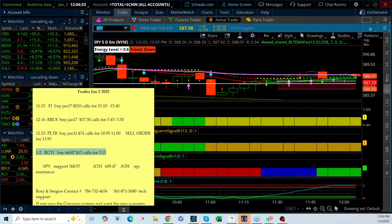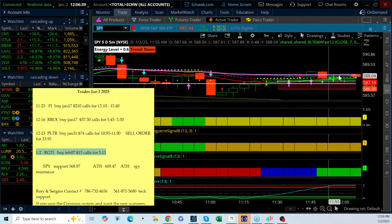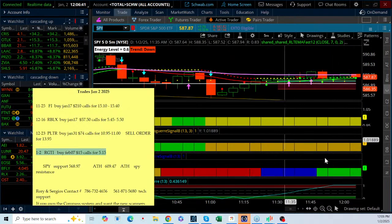Joe took 20 cents, mixed signals on SPY. Yeah, it definitely is mixed signals, for sure. It's not really going anywhere. It's just fighting this VWAP. Momentum's still good.